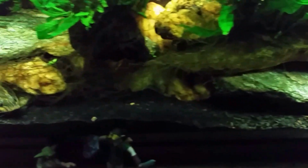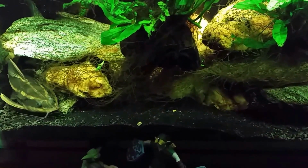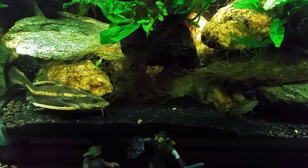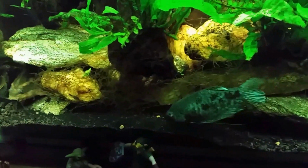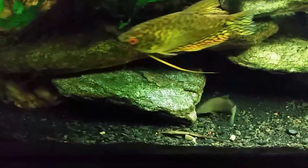Well, we also have my striped Raphael coming out for a moment, and he's doing his hokey pokey thing. He comes out a little bit, and he scooches back in, and he comes back out a little bit, and he scooches back in. This time it looks like he might actually be coming out for real for a moment. Nope, he's going to walk backwards again and scooch back in. He does that all the time. He's weird. But this Farlowella usually does not come out front and center like this.